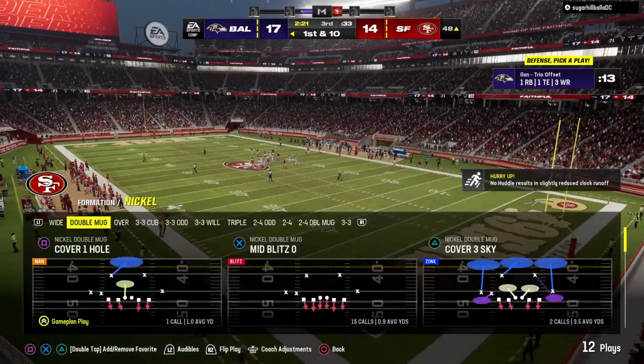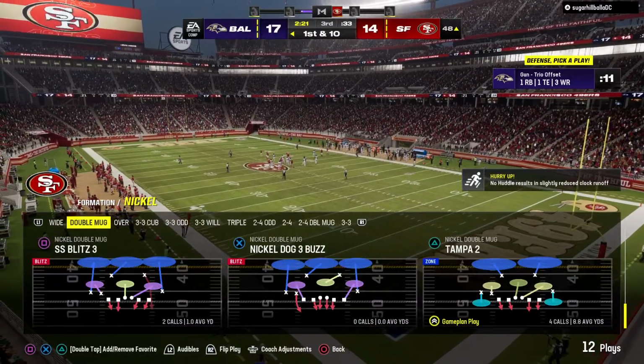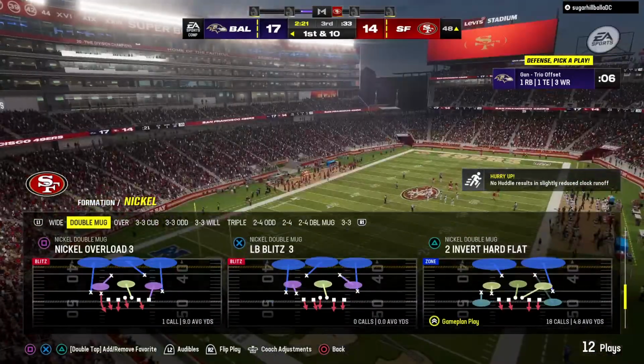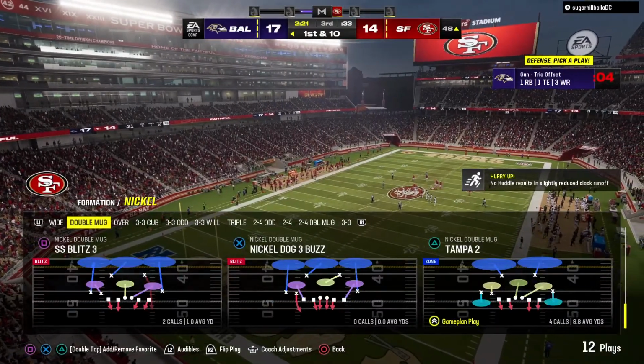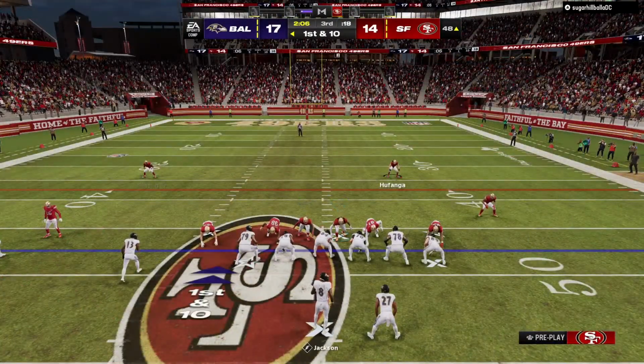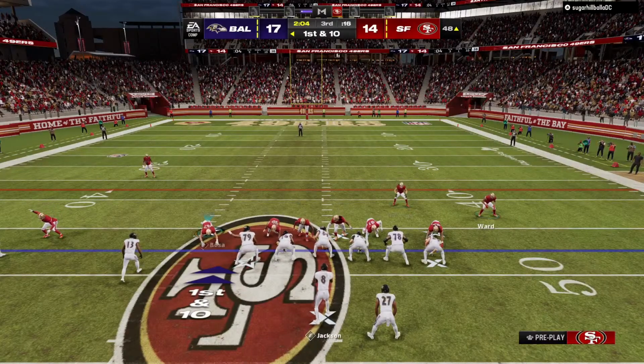Well, they certainly had success throughout this contest getting him the ball in the passing game, and there he picks up another first down. Whatever they saw going into this one, they've been able to capitalize on it, and no adjustment has been made to take it away. Back-to-back good plays have them on the move on first down.